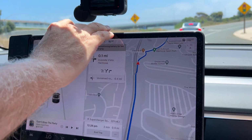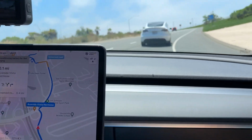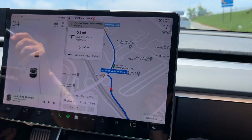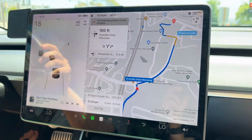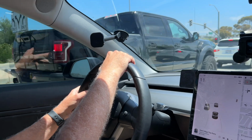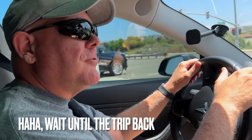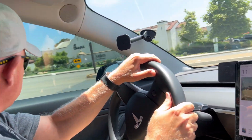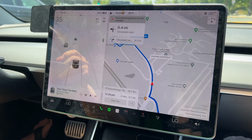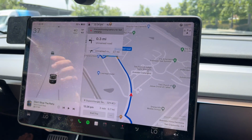In 500 feet, 33%. And I think the original estimate was 32% arrival. And look at that. We've also noticed on this stretch that the nav has been so accurate in terms of the time that we would arrive and the traffic and taking all that stuff into account. It's been pretty amazing. We're going to try a new restaurant. It's not a new restaurant, but we haven't eaten there ever, called Ruby's, and it's right near the Superchargers.